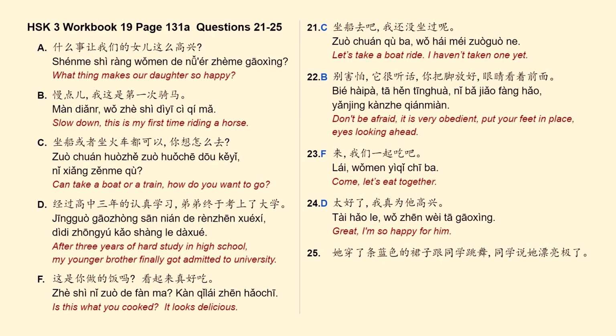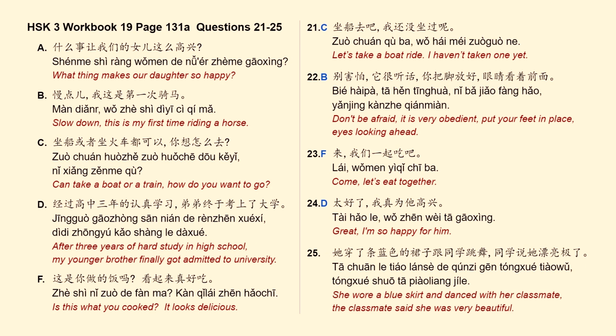Now the final sentence, number 25. 她穿了条蓝色的裙子跟同学跳舞。同学说她漂亮极了。 She wore a blue skirt and danced with her classmate. The classmate said she was very beautiful. To combine with this, we have the last sentence available, which is letter A. 什么事让我们的女儿这么高兴? What thing makes our daughter so happy?